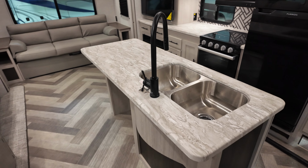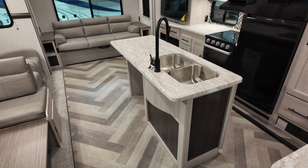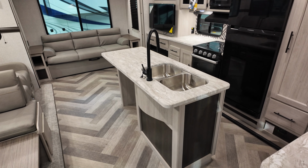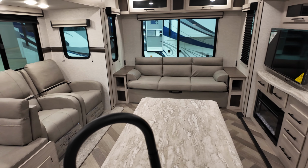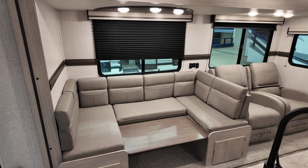So instead of putting in a little bit more storage there, which would be a little bit of dead space for me and my wife when we're traveling, they opened it up. You can use it as a desk. You can use it as a dining area. Maybe play some Gin Rummy or something. Just have a really good time with that. I think that's a really nice feature to have.